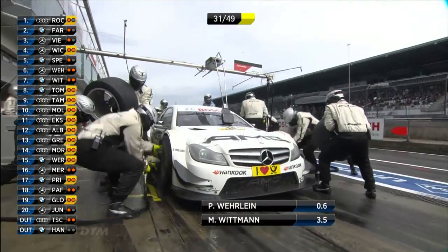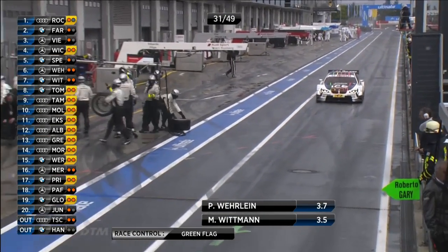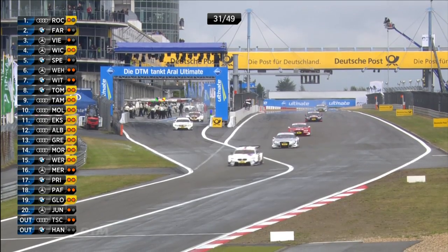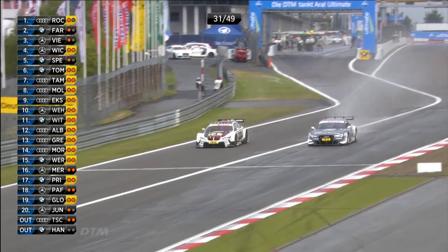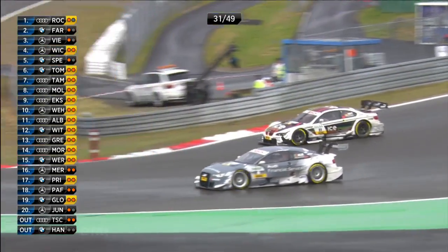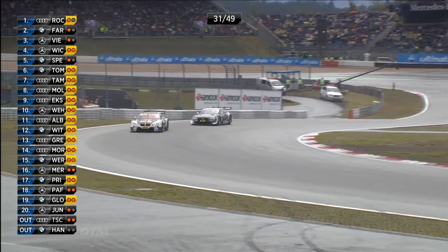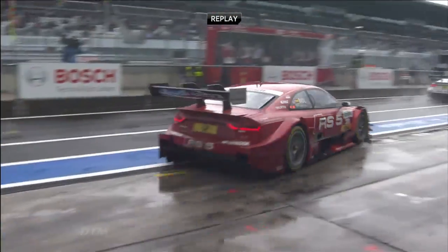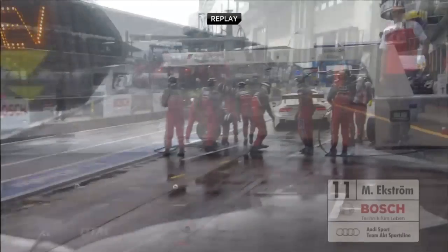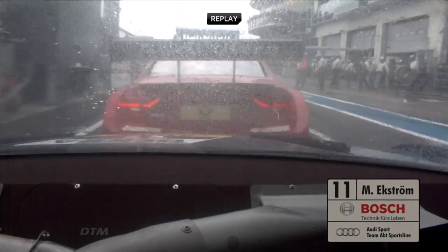Whitman makes a stop. Wehrlein makes a stop. Wehrlein gets out before Whitman. And they're going to filter out into a lot of traffic. Right behind Eki. There's Albuquerque. Albuquerque takes a very long route round to... Let's see, Eki stop. Ooh, that was close. Oh, did they touch? Look at this. Don't think he touched him. No.